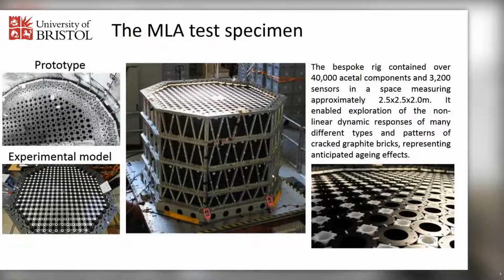So the MLA specimen in a little bit more detail. It's got about 40,000 components in it, so one of the biggest jigsaw puzzles ever. It took about 2 months for 2 people to put together. So quite a complex thing to get right, particularly when it had cracked components inside it. When it's intact, there weren't so many different components, but when it had a significant number of cracked bricks inside it, it was very challenging to put together.